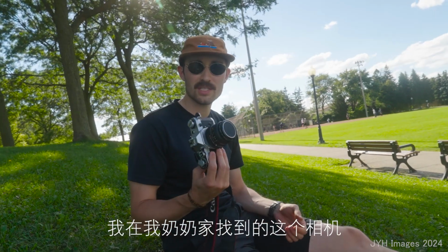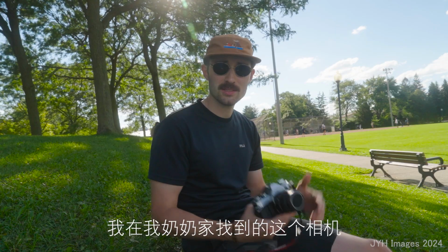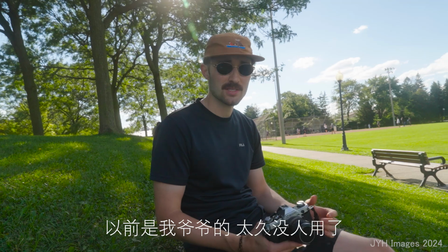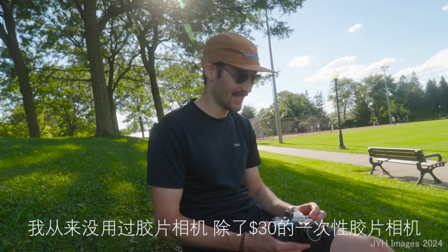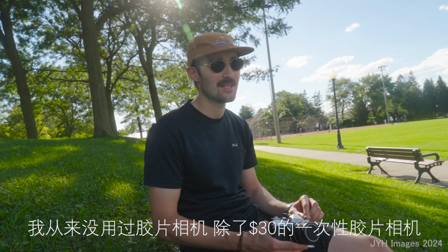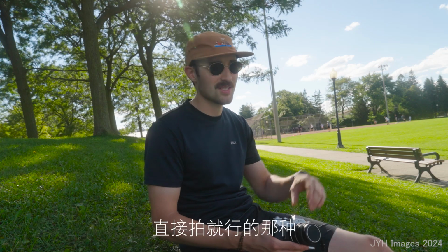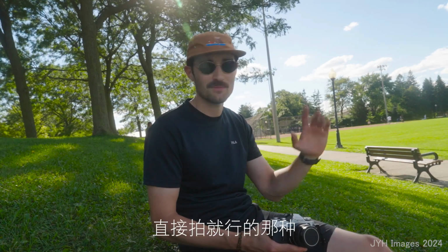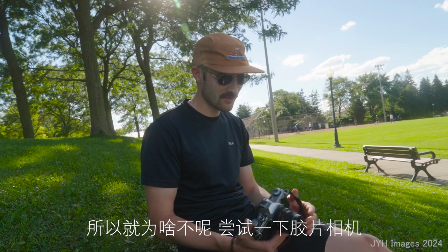I found this camera, the Canon AE-1, at my grandma's place, and it used to be my grandfather's. It hasn't been used in God knows how long, and I never really used a film camera other than those little disposable ones that you get for like 30 bucks. You take it to camp, it's waterproof, whatever, you just take some shots and get it done. So I figured, why not? I'll give it a shot.